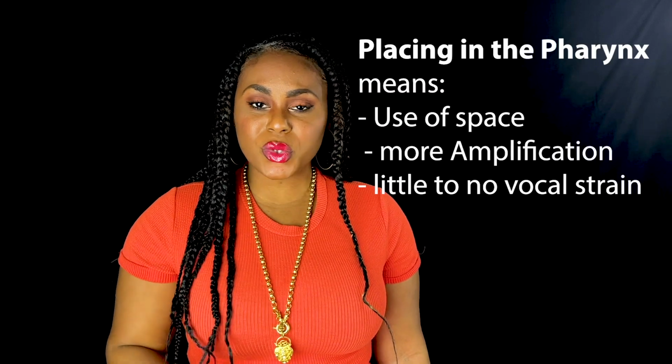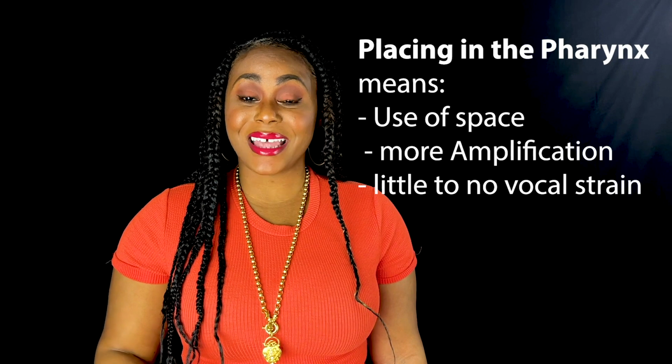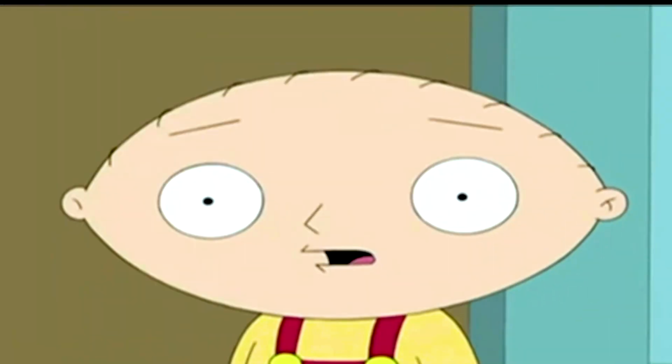Being able to resonate in this area means the use of more space, which leads to bigger amplification and less strain on your actual vocal cords. So how do we tap in? Tap, tap, tap in. Well, let's see. Believe it or not, you've been there before. Say what? If you've ever done any of the following, then you have tapped into your pharynx area.